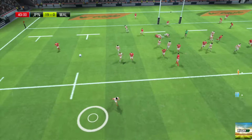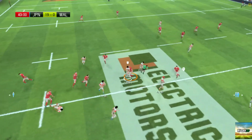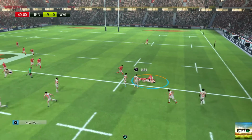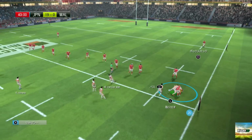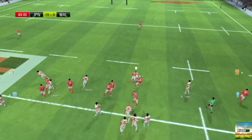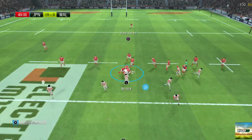Up the touchline, a great run by Parks. Well, they're keeping the ball alive with all these offloads. A ruck's formed. They still have control of the ball. There's a ruck being created. The ball's moved on. That looks like it'll be a ruck. He gets back onto his feet to challenge for the ball.